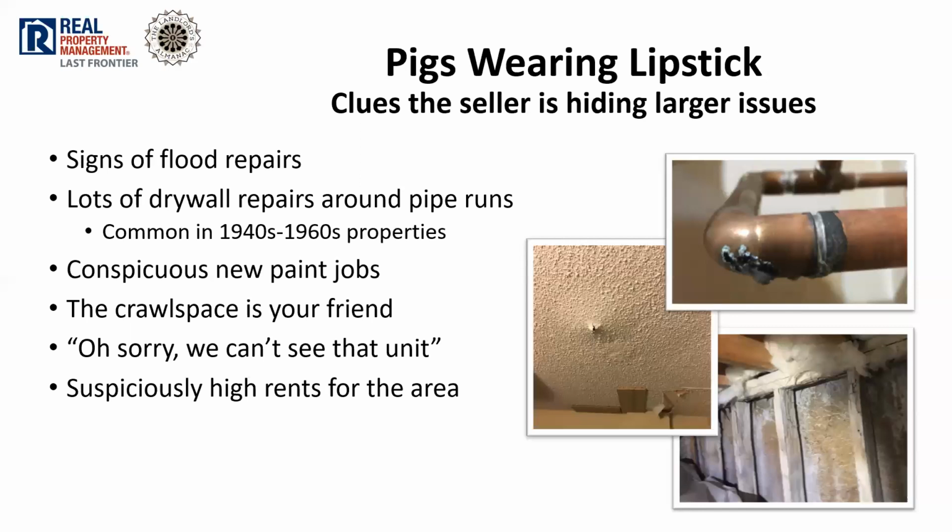Look at how, boy, this is a cash flow king. And you're kind of going, gee, I wonder why this place in this neighborhood is doing so well and everything else is doing poorly. Yeah, that's exactly what's going on.